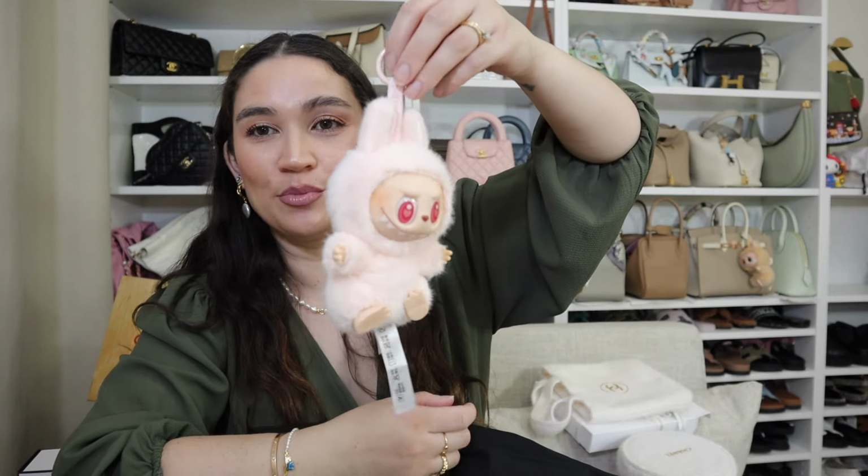I actually have a new Labu Labu. This is, oh gosh, I forgot the name. Dada? I think it's Dada. I'm pretty sure it's Dada. It's the one that I was missing from the Have a Seat collection.